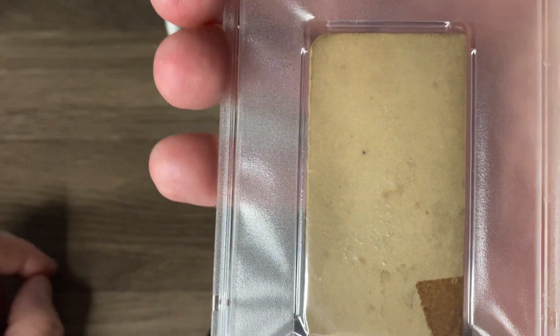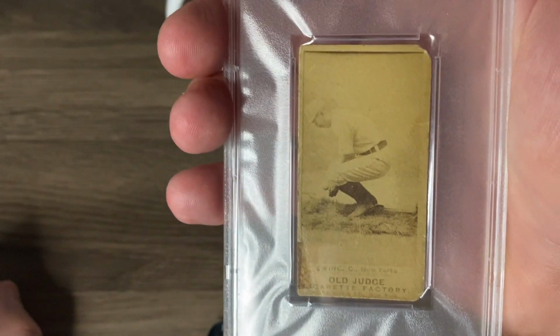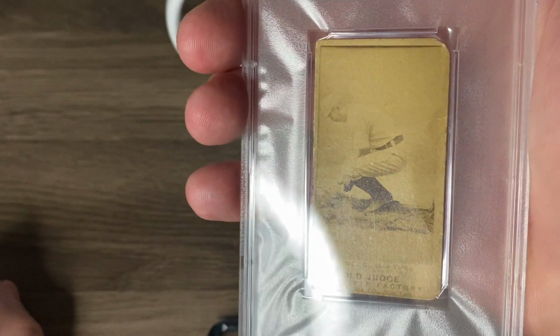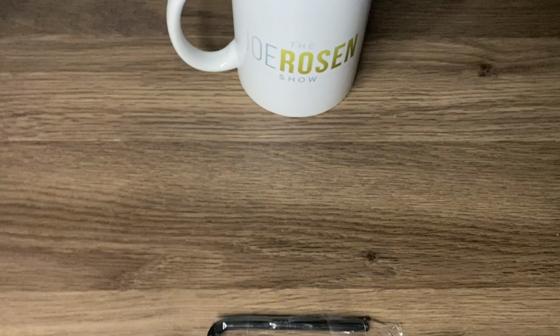That's the back. It's a pretty boring back, but kind of a cool card just because the Old Judge set is such a well-known set amongst older card collectors. And it's pre-1900, which makes it kind of cool too.